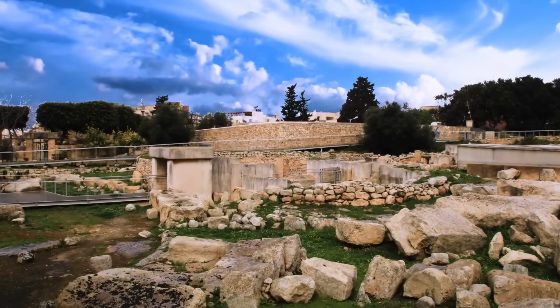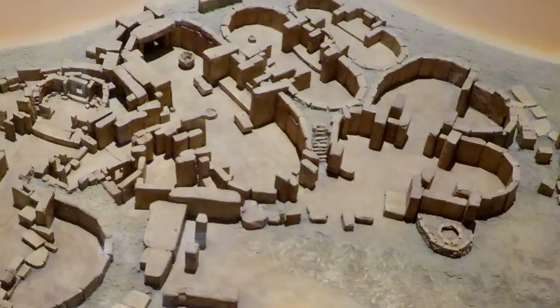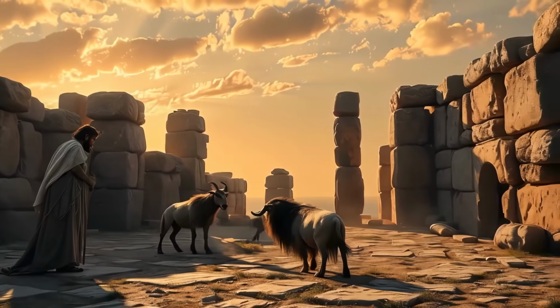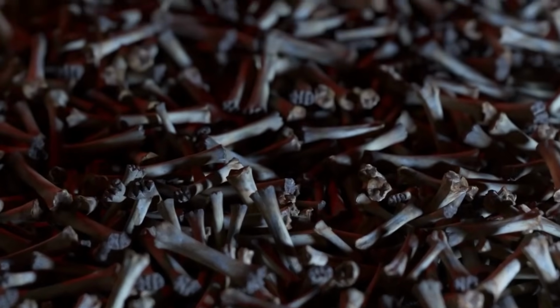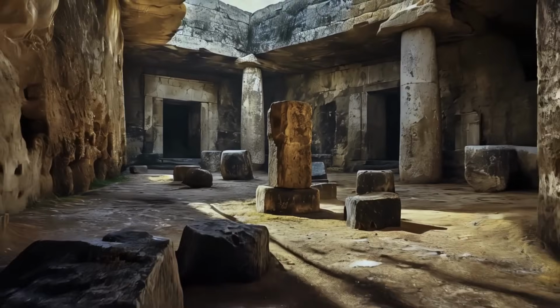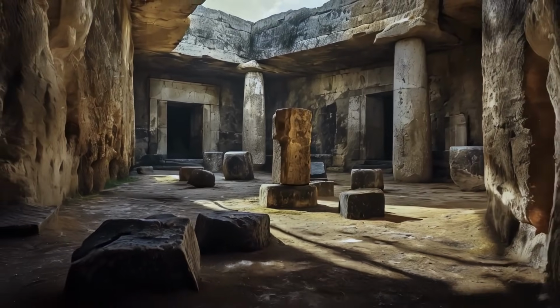And what about the structures in the Hall Tarsian that we've already talked about? This complex is the oldest one in all of Malta. It was built with the purpose of doing animal offerings to deities. Scientists confirmed this by unearthing numerous animal bones buried in the soil. They also found a great collection of spirals, indicating that the locals also used this temple for ritualistic purposes.